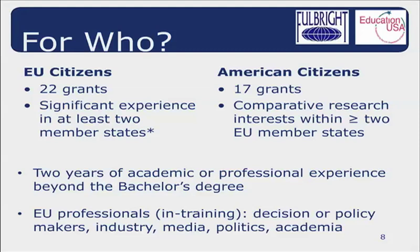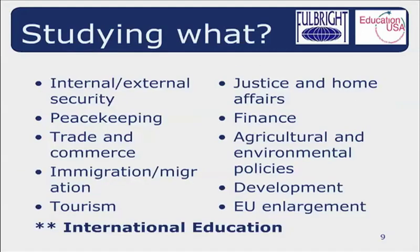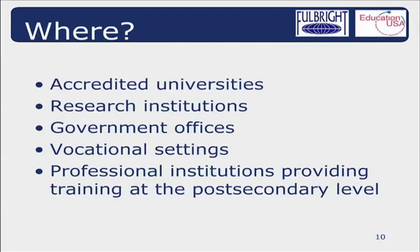It can be academic or professional. You also must need 2 years of academic or professional experience beyond the bachelor's degree. So if you have a 2-year master's degree, that would qualify. This award is open to EU professionals and those in training in the areas of decision or policy making, industry, media. So I know we had some people interested in journalism as well. These are just a few categories that we've had people submit proposals in, but this list is not at all exhaustive. At the end, you'll hear from Dr. Bukovala, who did her research in agricultural biology. I'll let her tell you a little bit more about that.